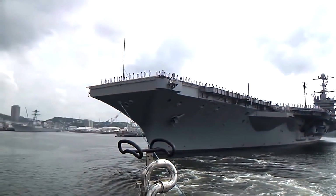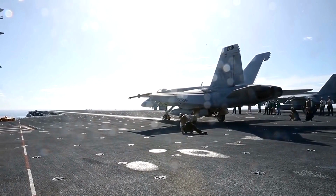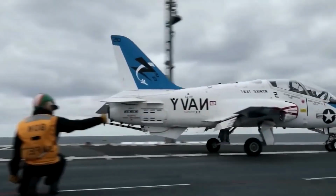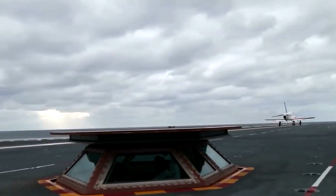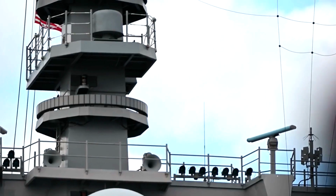Have you ever noticed how when an airplane takes off from the old aircraft carriers, a cloud of steam was rising on the deck, which made everything around it rusty? Now this will not happen. But the aircraft carrier is able not only to strike powerfully, but also to defend effectively.